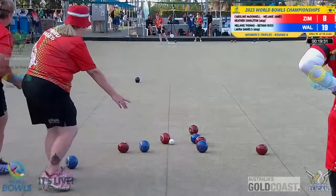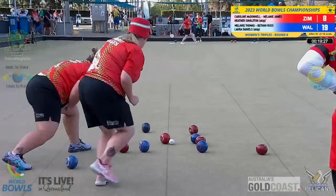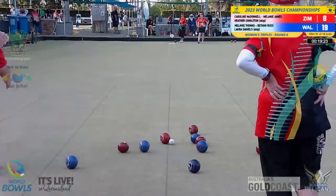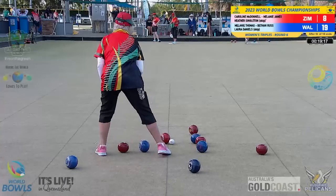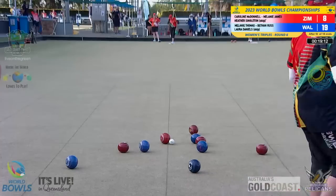The Welsh girls are on their haunches. It's going to turn enough. Oh! She wasn't far away, was she? I thought they're both standing there and they've given the hip into it on the right. I thought it was going to be enough to make it move for them. Yep.